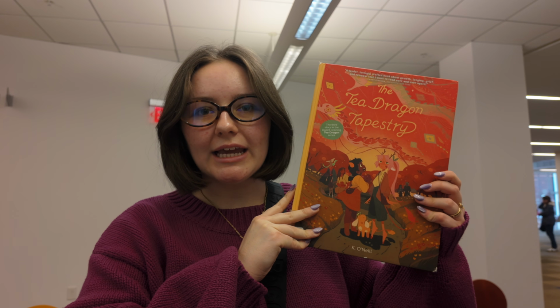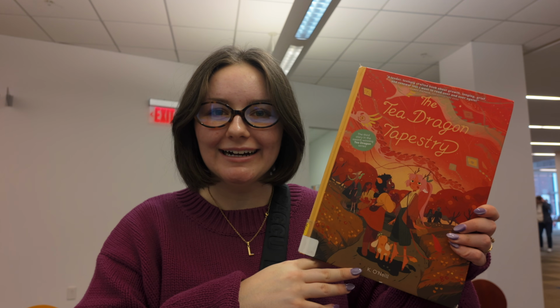I read this graphic novel on my phone. Look how gigantic it is in person. I had no idea. Oh my gosh. I guess it is a children's book, so it makes sense, but it is huge.